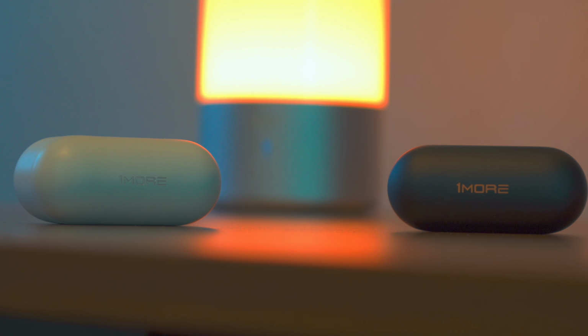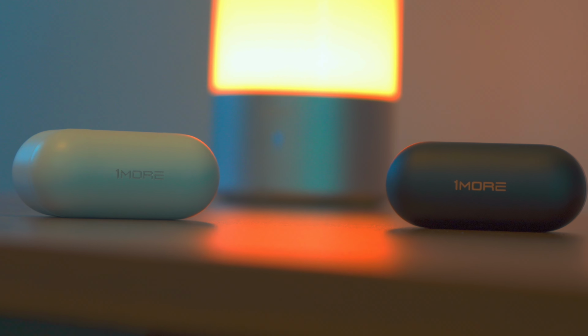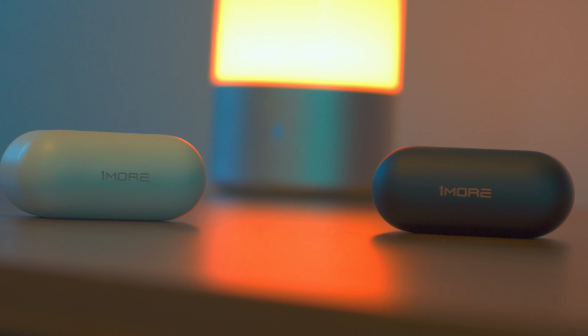On average, I'll get around 5.5 to 8 hours of battery life on the Evo Buds on one charge, depending on how much active noise cancellation I'm using. If I'm using it basically the entire time, I'm getting closer to that 5.5 to 6 hours of battery.